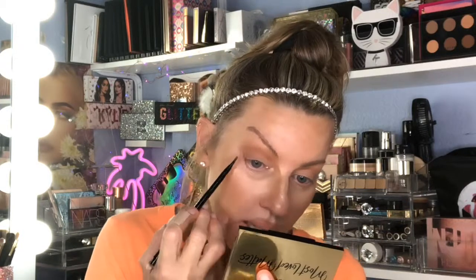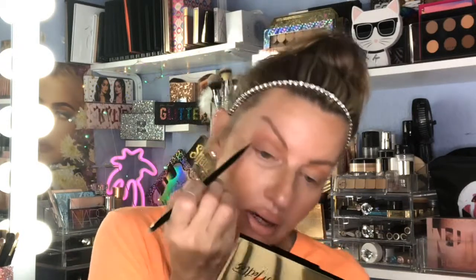And then you want to take it, depending on how dramatic you want it. I do not like my outer V very dramatic at all. So here's my natural crease and here's my fake crease. I take it to kind of where my fake crease is, and I kind of connect. So I sort of have this quadrant here that kind of looks like this.